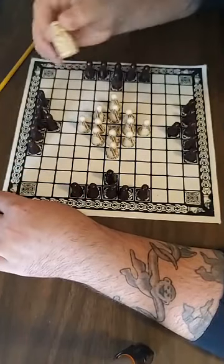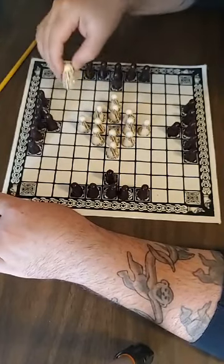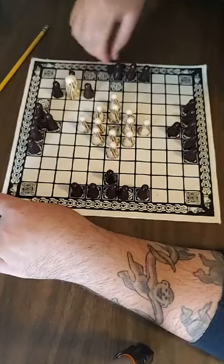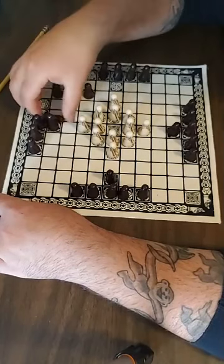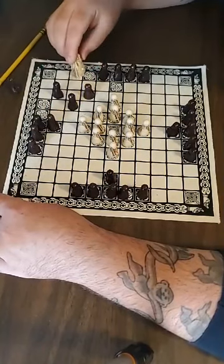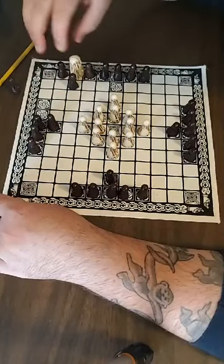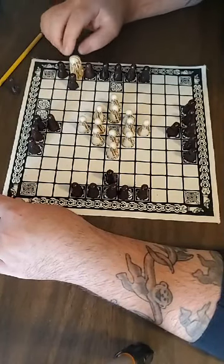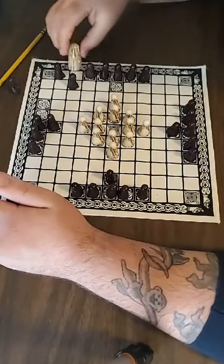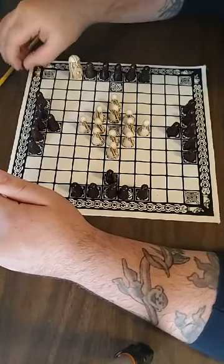Kings, though, the king is a little different. So in order to capture the king, instead of it just being two pieces, it has to be four pieces. And the exception to this is if we were up against the sidewall, then it only has to be three. But if I can get three of my attacking pieces surrounding the king, I capture the king, I win the game.